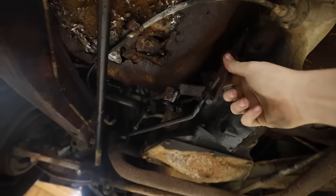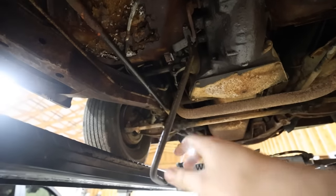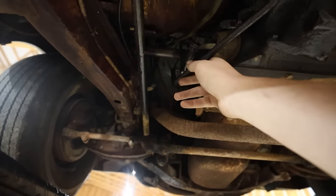I sprayed all this with that lightning bolt blaster and, whoop, okay. Well, I forgot I took that off. There needs to be a pin there. It's like a reverse lockout rod. So we'll just pretend like that didn't happen.